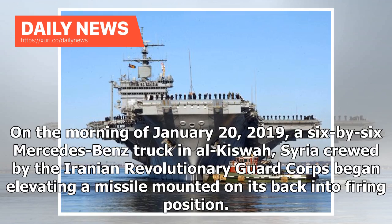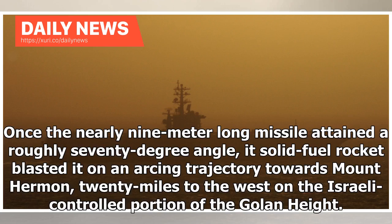On the morning of January 20, 2019, a 6x6 Mercedes-Benz truck in al-Kiswah, Syria, crewed by the Iranian Revolutionary Guard Corps, began elevating a missile mounted on its back into firing position. Once the nearly 9-meter-long missile attained a roughly 70-degree angle, its solid-fuel rocket blasted it on an arcing trajectory towards Mount Hermon, 20 miles to the west on the Israeli-controlled portion of the Golan Heights.